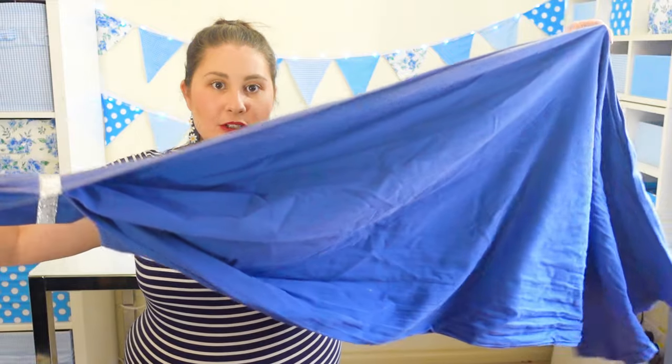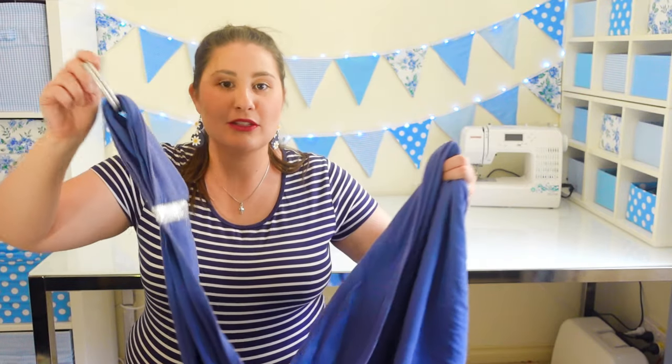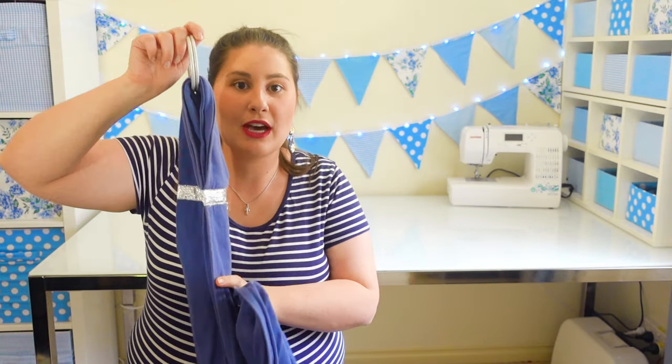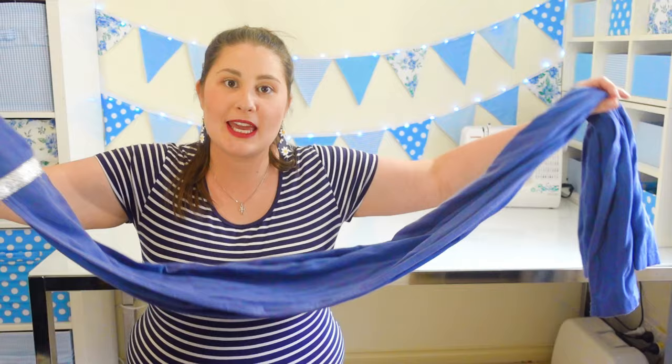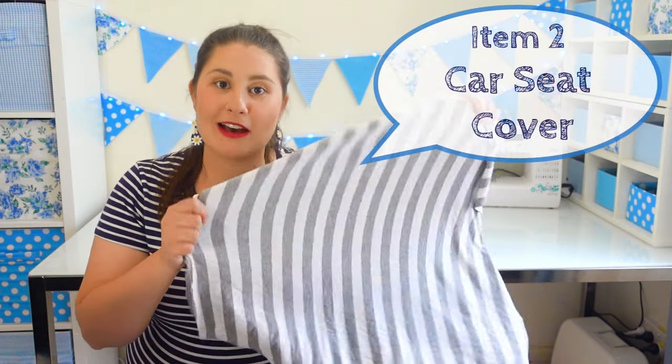This is essentially what it looks like, a big concertinaed piece of fabric attached safely to these two rings here, and when it's folded onto you correctly you are able to hold your baby in a safe way using a ring sling. If your baby is not being carried to you in the ring sling, they might be in their car seat. And that leads me on to item number two, which is a car seat cover.